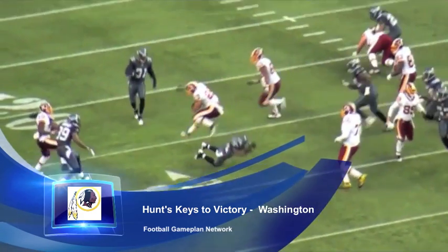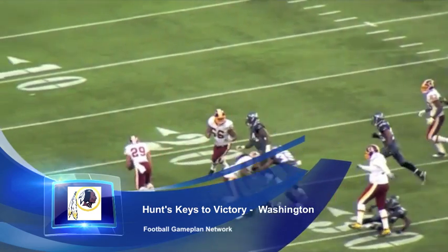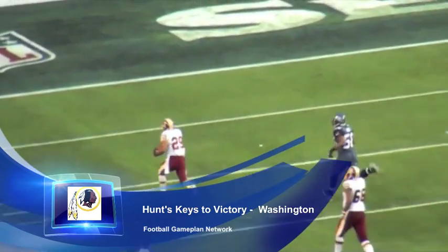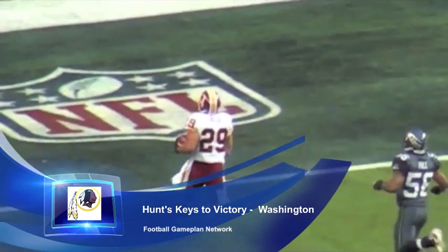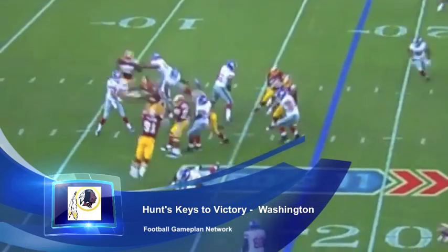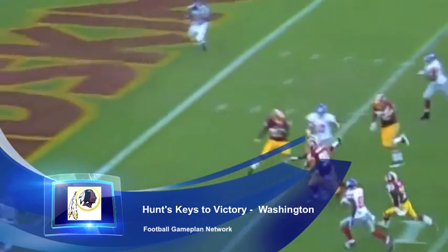Now, when you're running the football against the Giants, it is always good to get to the edge. You're forcing those outside linebackers to step up and make plays. Good thing about what the Redskins do offensively in the ground game, they do a great job of reaching the edge, and that's how they can have success on offense.